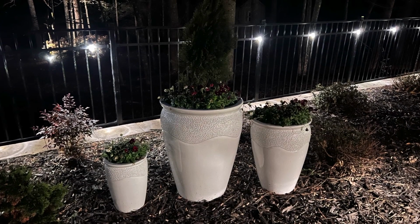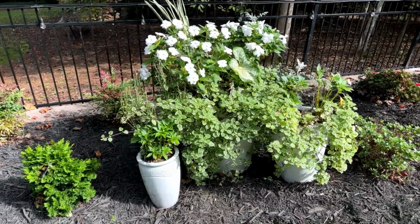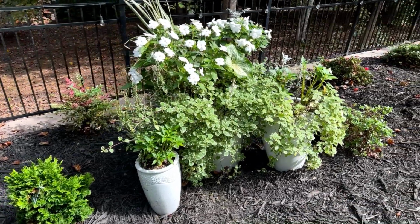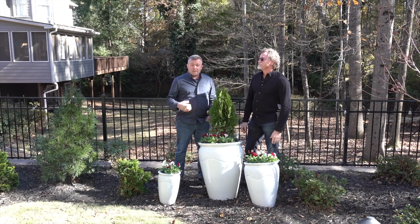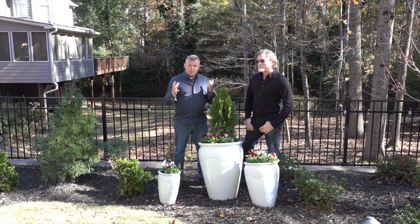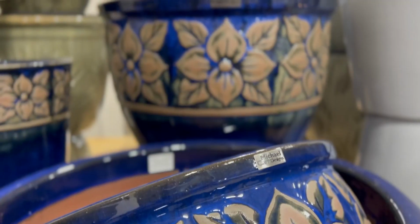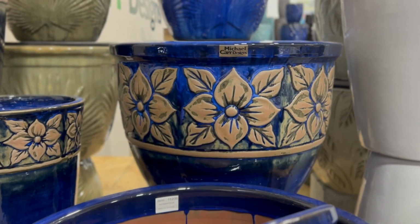What garden is complete without its fair complement of containers? Michael Carr is back with us today to help us pick just the right ones. Michael Carr is an amazingly talented container designer, and his designs really span almost anything you could imagine in the world of containers. And the containers have made such a huge impact in this landscape. And I want you to talk through the process of selecting the right container for a landscape.